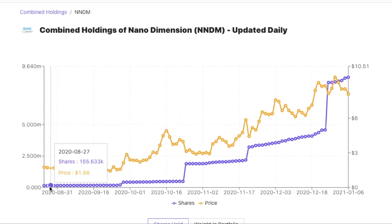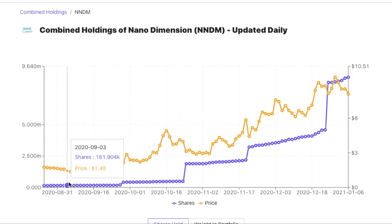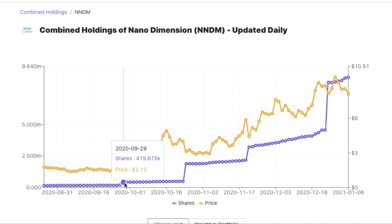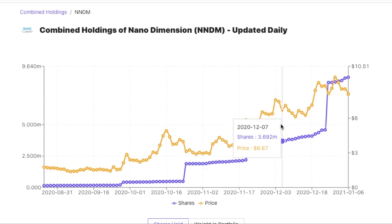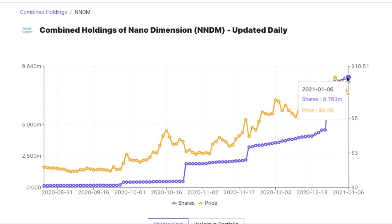So it looks like they were trying to dollar cost average in. They started off with a position of around 160,000 shares and just keep going up. So right here, they jumped it up again, and we get all the way up here to the 8.7 million share mark. Now, that's a pretty substantial position in ARK.